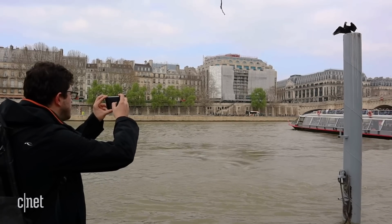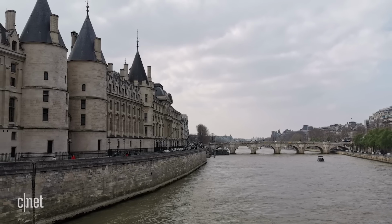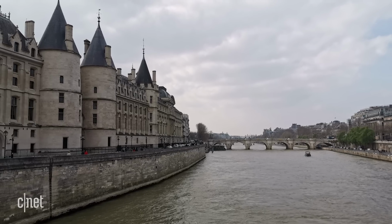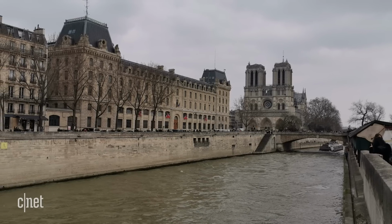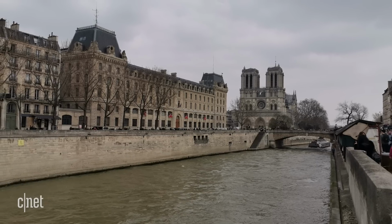Conditions were good, and as I started capturing Paris, the P30 was already impressing. This riverside shot has a great exposure balance between the bright sky and the shaded buildings on the left, and there's plenty of detail too. Similarly, there's a good overall exposure on this wide shot of Notre Dame, and by using the super wide-angle lens, it's provided a nice dramatic view.